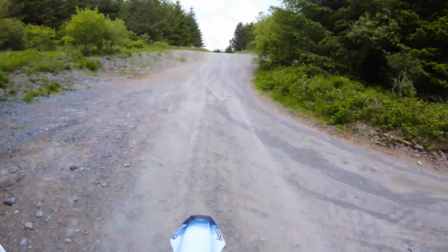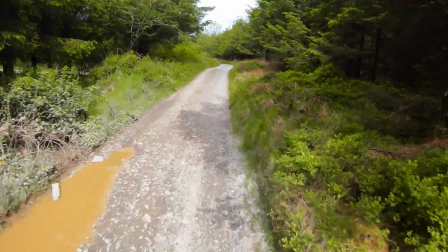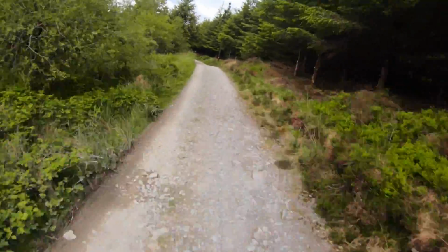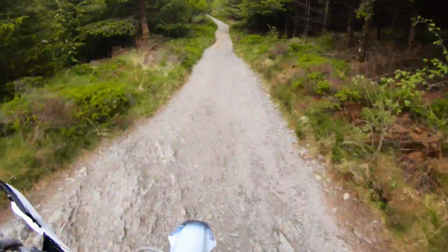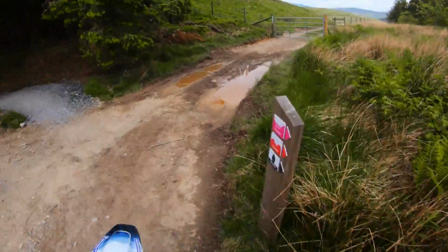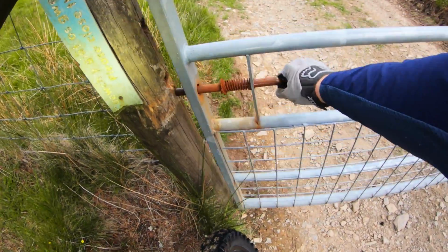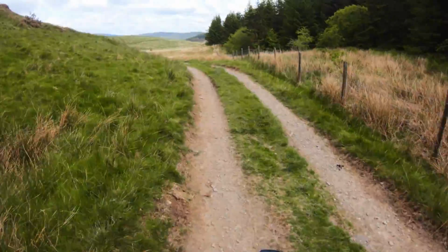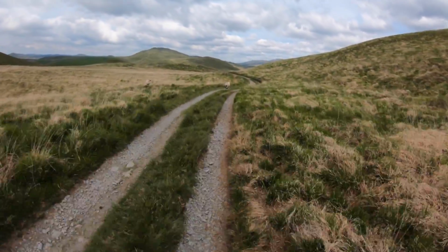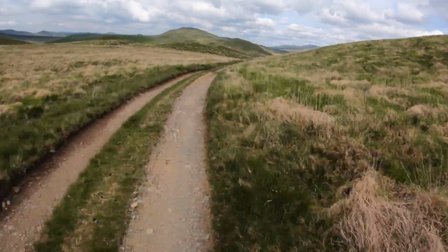First wheelie of the trip. Very nice. This sure is a different experience riding through here on a dirt bike. I normally do these trails on an adventure bike. Oh man, I love Wales. Look at that. It might not be the Rockies or the Alps, but it is pretty.